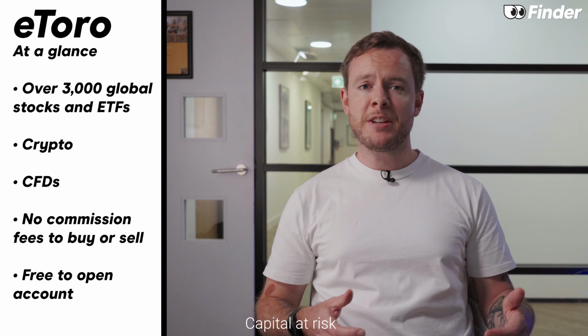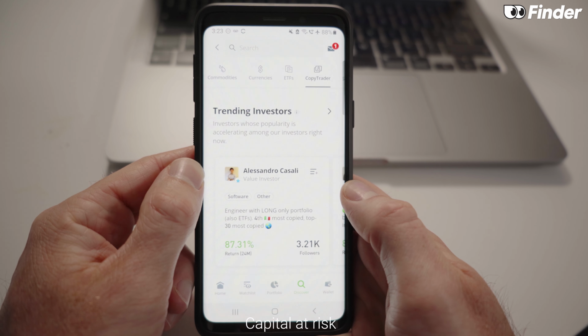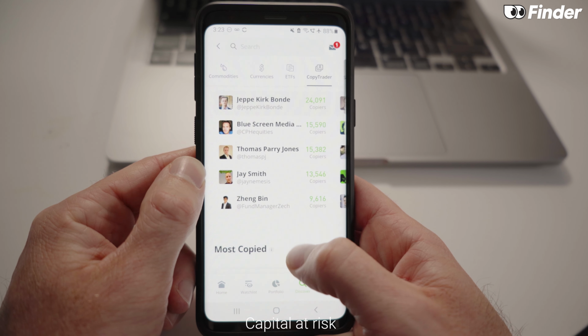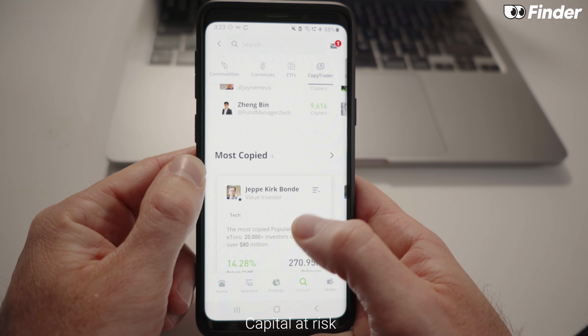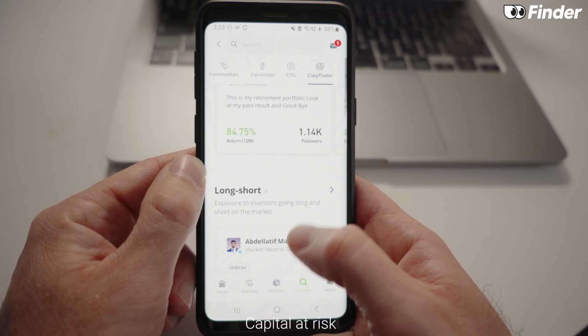But its main USP is the social investing aspect of the platform, like its news feed and copy trader features. eToro's patented copy trader feature is something that no one else has really been able to mimic or execute to a decent standard. There's loads of interesting functionality with this.